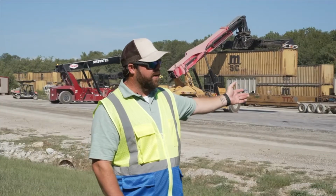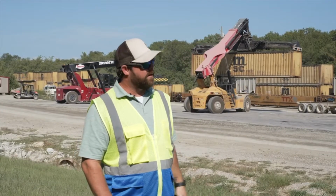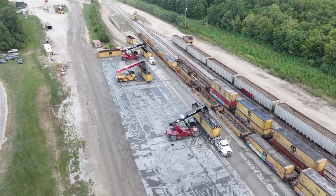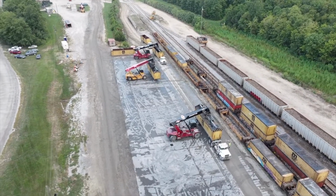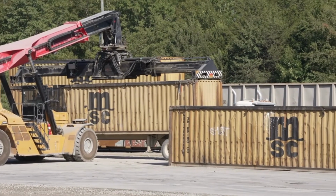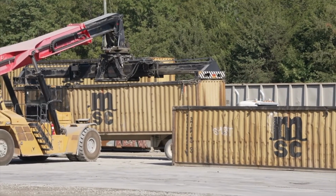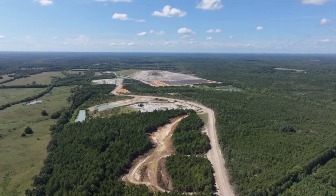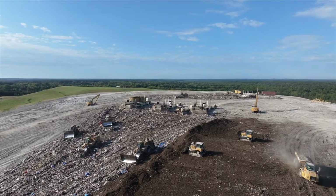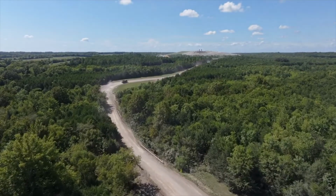As you can see behind us, our rail operation, all the cars that come in by Norfolk Southern. We've got 3 machines running right now that pick the cans up, set them on our trucks, and then they go up the road to our landfill. It's about 1.5 to 2 miles to the working face.